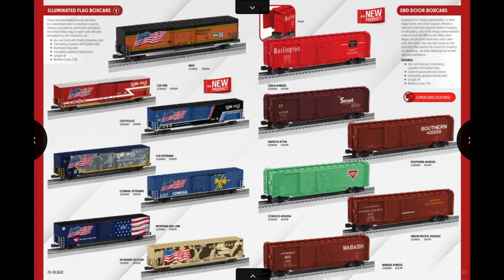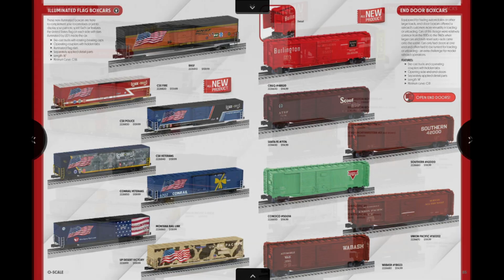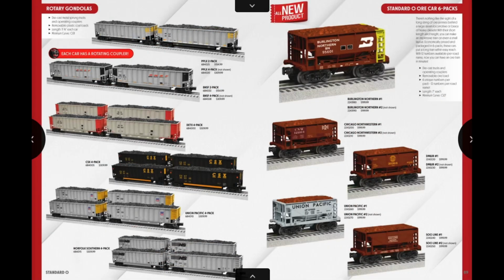And on the opposite page, we also have some end-door box cars in several different schemes: Burlington, Santa Fe, Southern, Conoco, Union Pacific, and Wabash. On the next page, we have a wide variety of rotary gondolas. Now, these are actually not new. I believe these are the versions that have been offered in the past, just recatalogued. But on the opposite page, we do have some more of the ore cars.